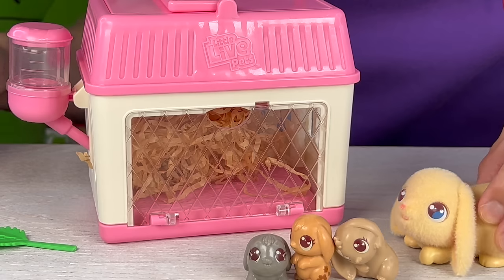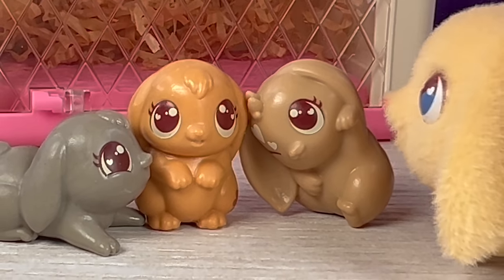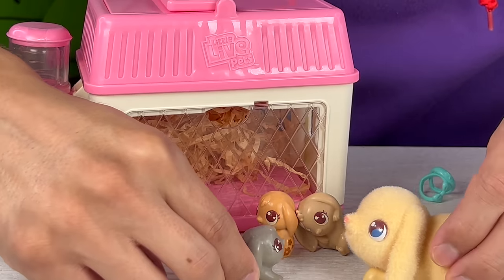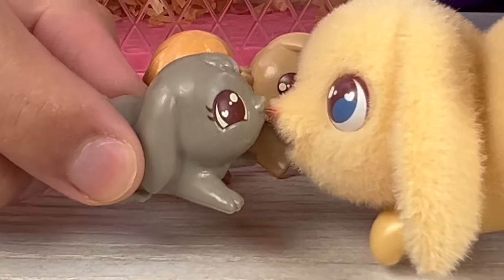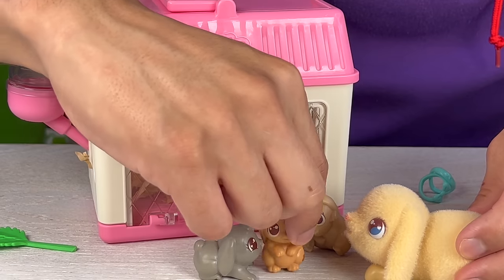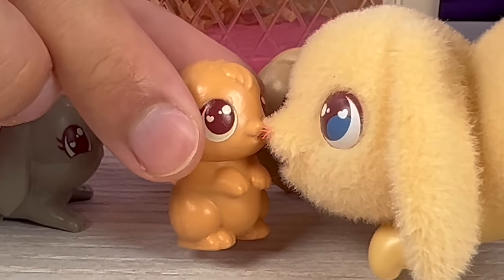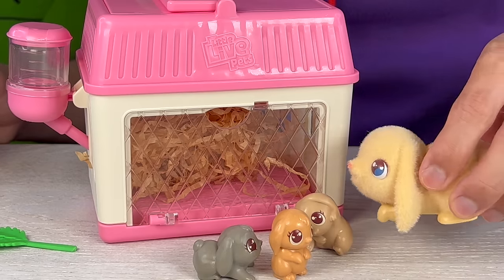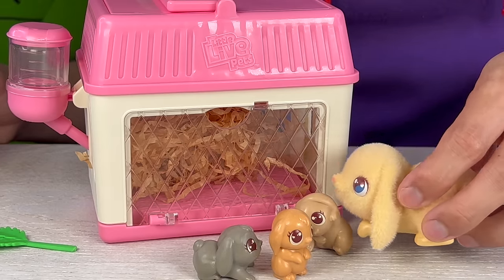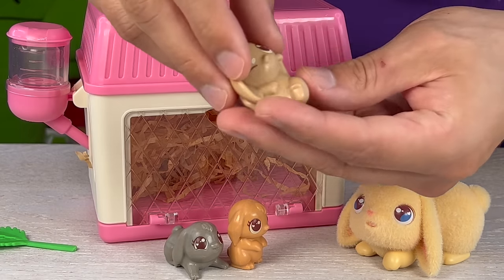So look at our 3 cute baby bunnies. We've got a gray one, a tan one, and a beige one. Mama Bunny is sniffing around, making sure that her babies are all safe and taken care of. Oh, look at that bunny nuzzle. Cute. Okay. Oh, she's saying hello to this one too. I think that that is how bunnies say hello. Or, I love you. Grooming her bunny too. That bunny seems to like that.